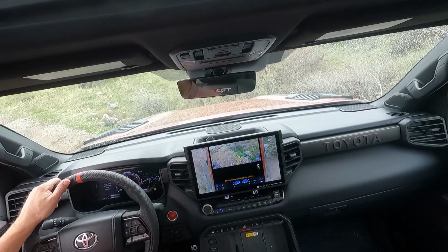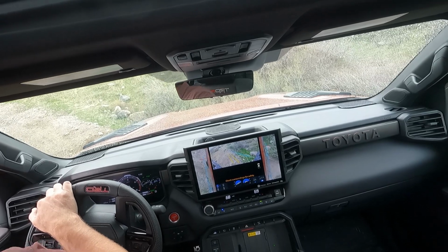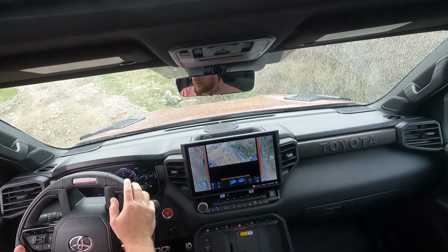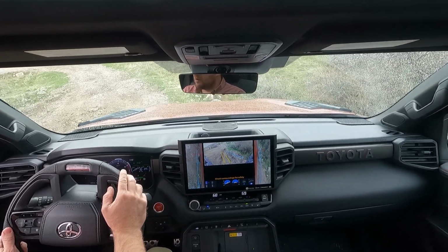I'm on the brake actually. I'm gonna keep riding the brake for a second. We're good there. All right, all crawl control now. And it's not yelling at me for seatbelt yet. I'm surprised.